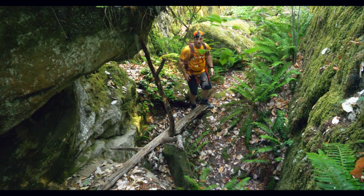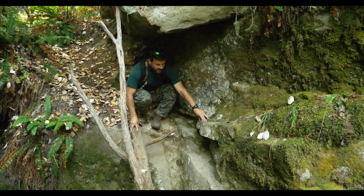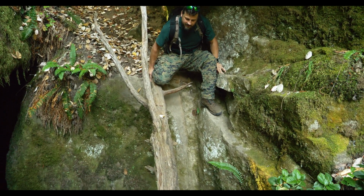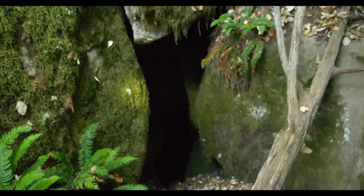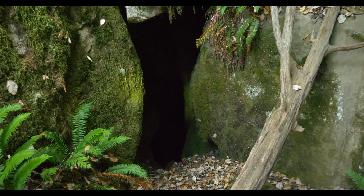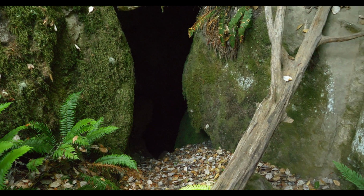Nice work. Let me kick this log out of the way for you. All right. This gives you good footing here. So you can just get your foot right there, and there. Some big old cave crickets. Cave crickets in there? That's quite a hole. Can you get that light down in it? Come up over here next to me and shine that light down in there?